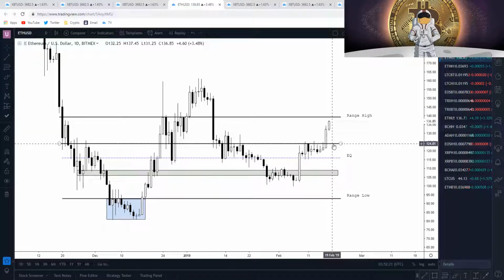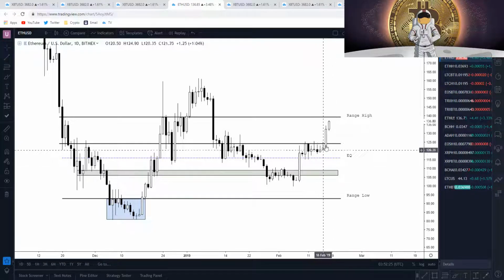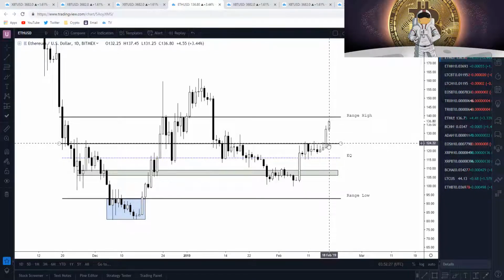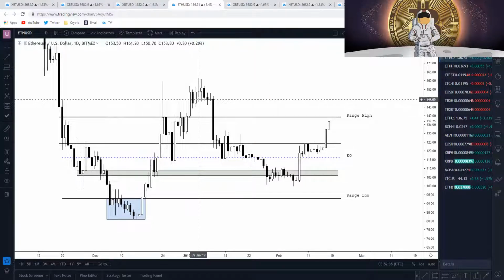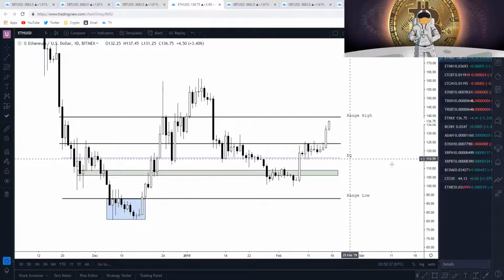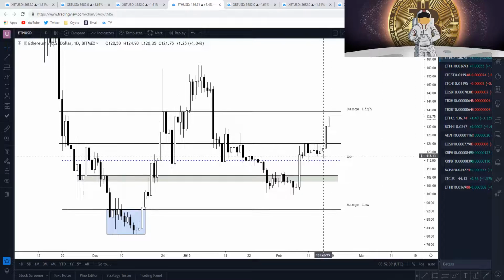I'll correct some of these mistakes that I'm making. But yeah, Ethereum looks really good. We have the fork, I think, coming in 10 days. So this can still continue a bit, but at the same time, it really didn't get very many pullbacks on the way up, which is a little bit concerning.